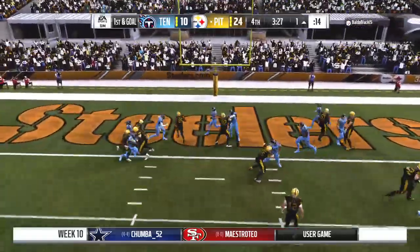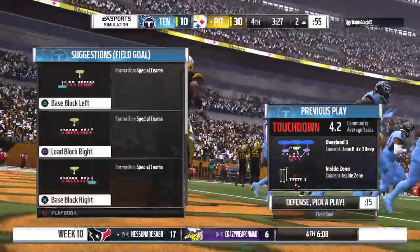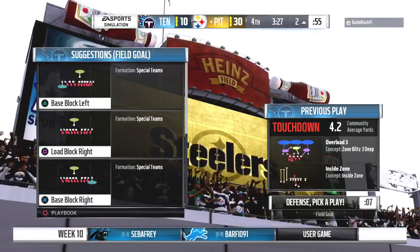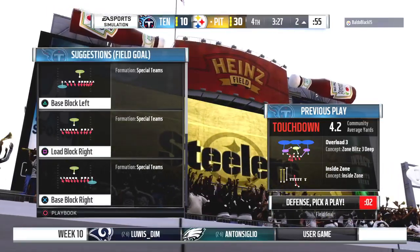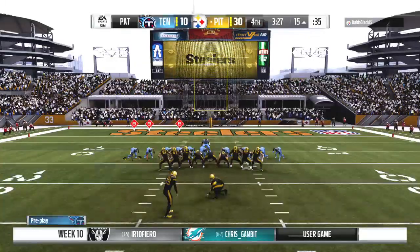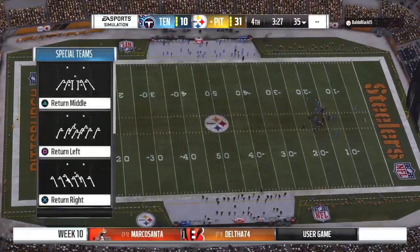They'll try and run it in with Jones. And he's in. Touchdown, Pittsburgh. Ronald Jones, his second touchdown of the game and his 9th on the year. And the Steelers are going to add on to their lead. Boswell for the extra point. Extra point put through by Boswell. And the lead now to 3 touchdowns at 21.